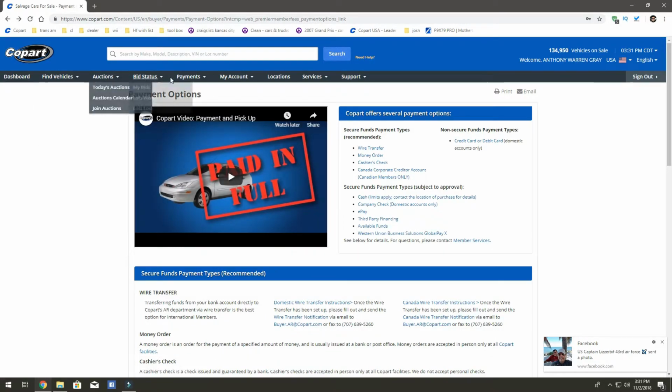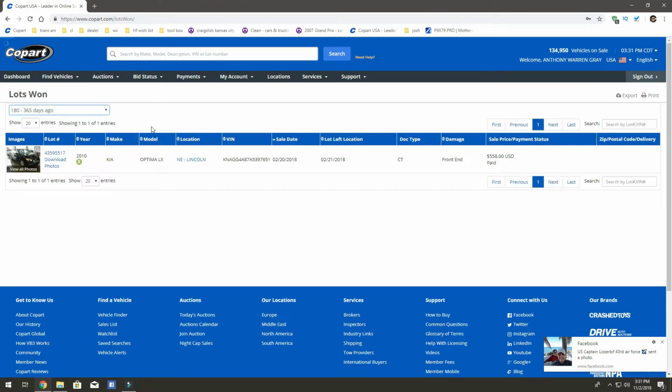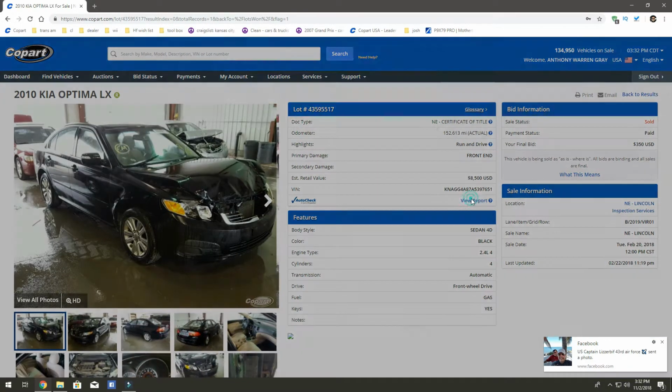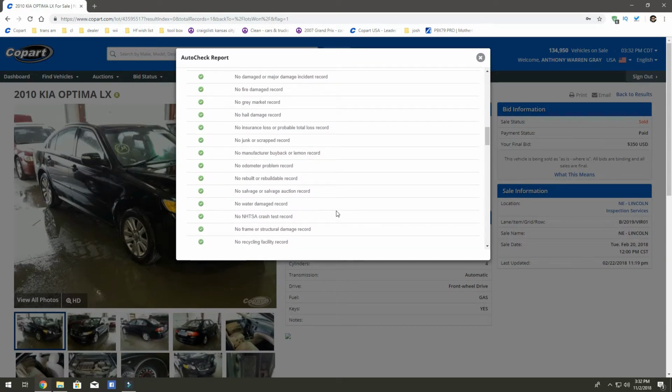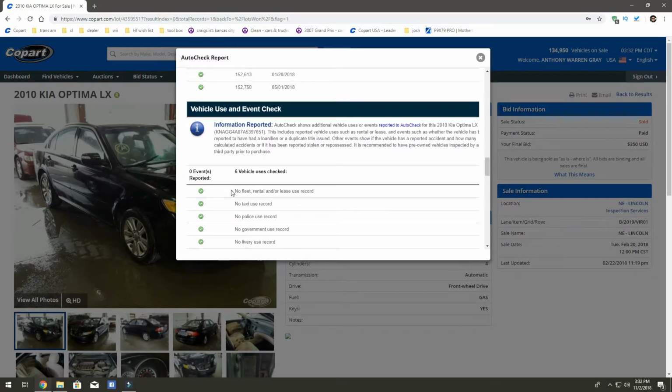Oh, the fact that on Copart, I can go to the lots I won, and you go back to here, and you know, it ran and drove, but we can click back here on the lot number. We can come back in here and view the history report. I want you guys to be able to view the history report, just because this car had never been wrecked before or anything like that. It had nothing wrong with it. You can see here, that's when they reported it, and that's when we reported it.